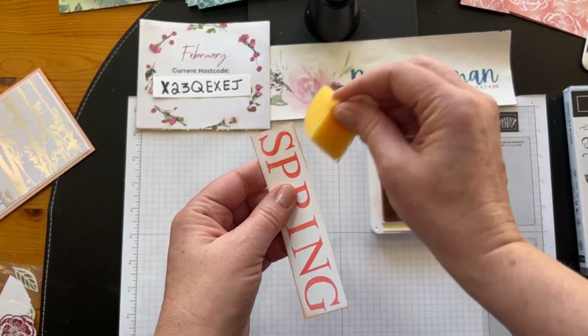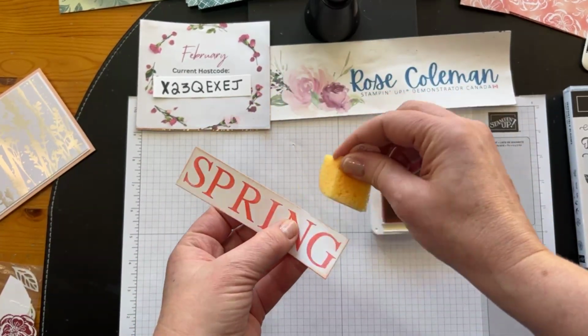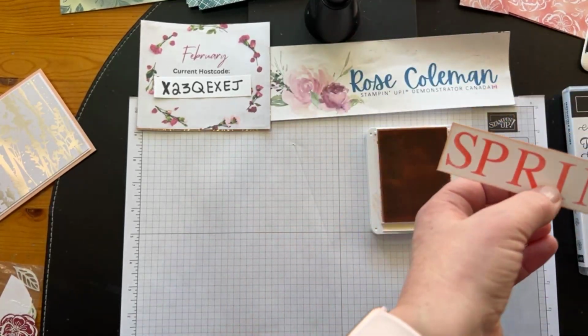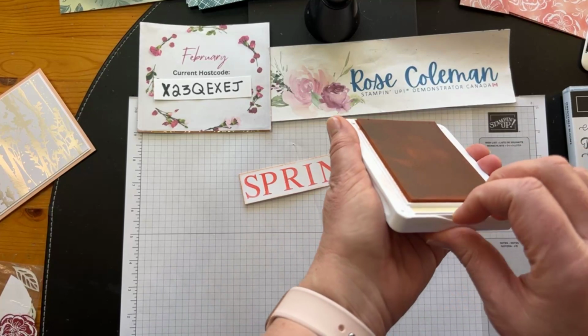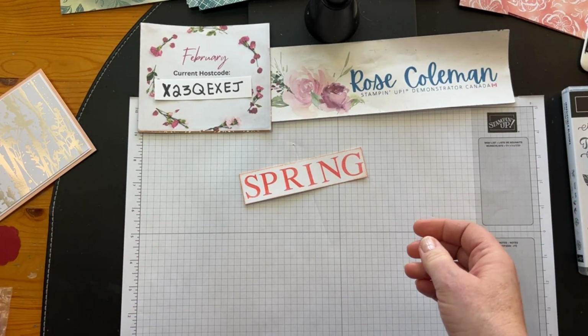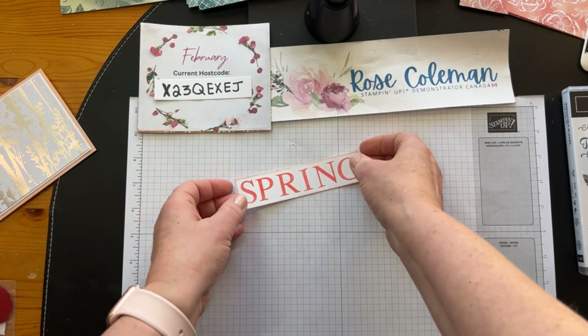So spring, yay, spring. I was telling my daughter on the way to school, I'm like, oh my gosh, February is almost over. That means we've got 2 months of winter behind us, because she's not a winter lover either. So I was trying to be positive today.